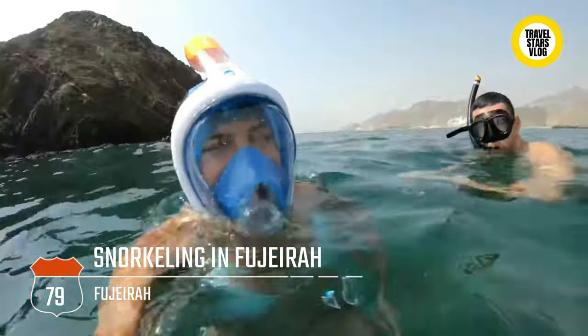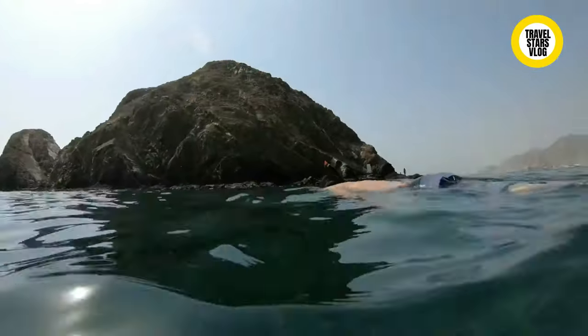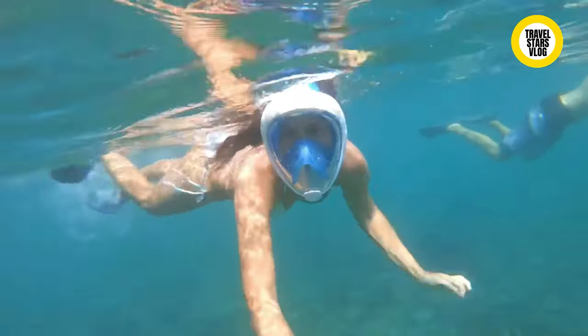Number 79. Snorkeling in Fujairah. Snorkel among the colorful marine life of the Gulf of Oman. You can spot turtles and dolphins when snorkeling.